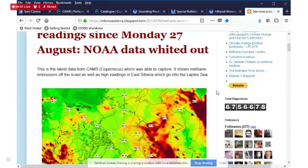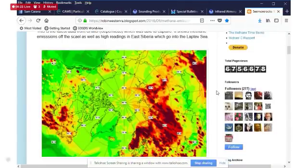This is the latest data from CAMS Copernicus, which was able to capture. It shows methane emissions off the scale, as well as high readings in East Siberia, which go into the Laptev Sea. I showed this in my last Arctic sea ice update. That was the last data that I had, because the date of that show was a couple of days ago.